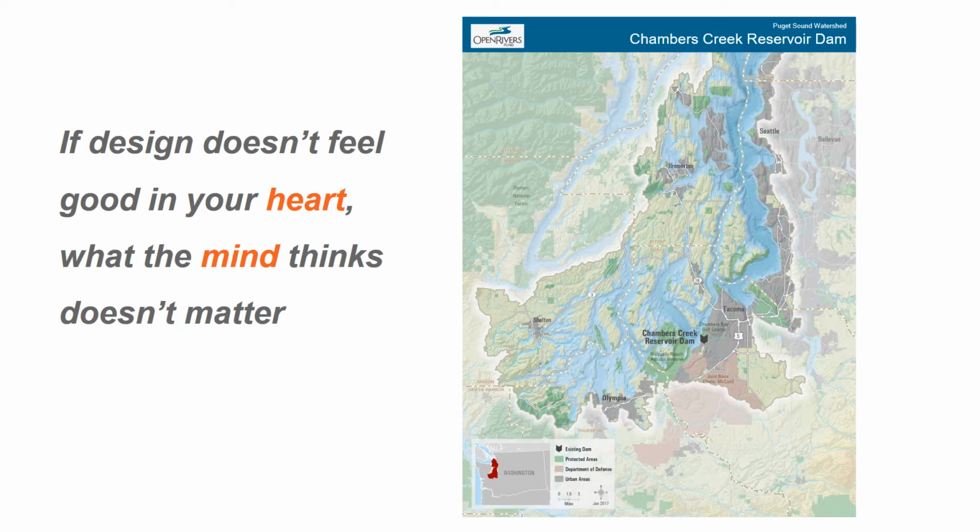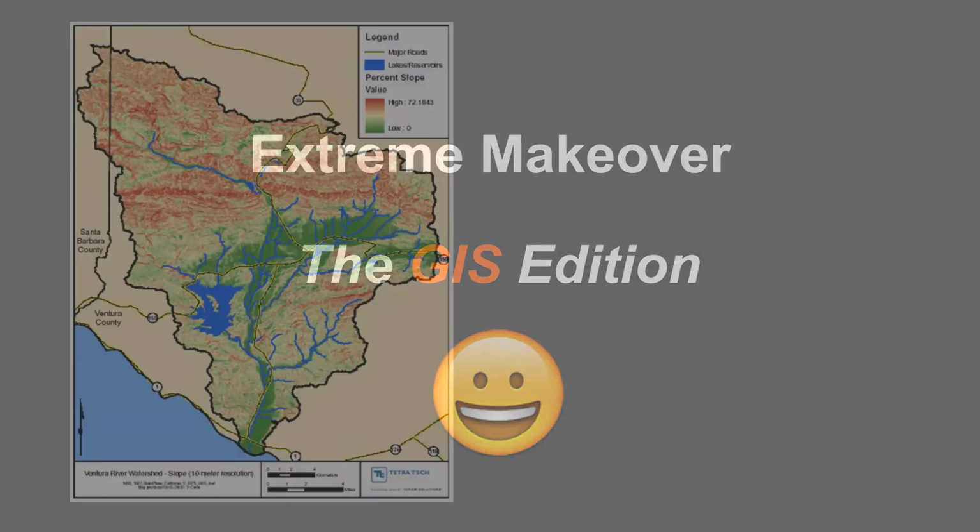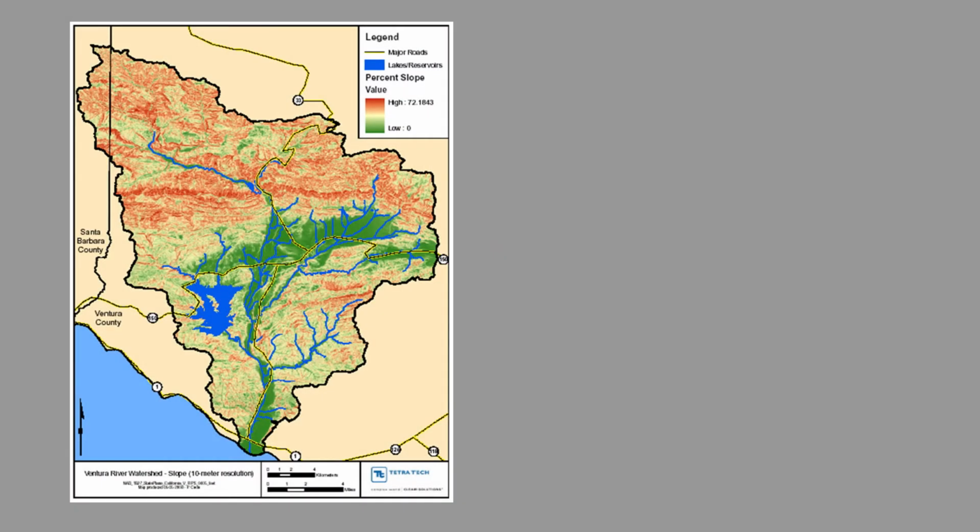So let's take a turn into some fun little comparisons here. This is the GIS edition of Extreme Makeover, where we go from meh to yes. So here's our watershed, our Ventura River watershed. This was a map designed to show slope and aspect. And I would suspect that most of us would see the two objects that are closest to flat before we see the slope, the lake and the flatlands.